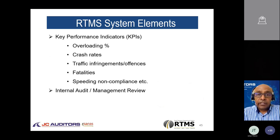Okay. So finally, the RTMS standard also looks at some management functions that need to be implemented, mainly relating to your performance indicators and the reporting thereof. There are around, I think, 11 different KPIs that need to be reported on a quarterly basis via the website. This includes your overloading percentage, your number of crashes or crash rates, number of traffic fines, fatalities, number of non-conformances issued for speeding, etc. So this is quite straightforward. It's purely numbers that one will need to input onto the website.